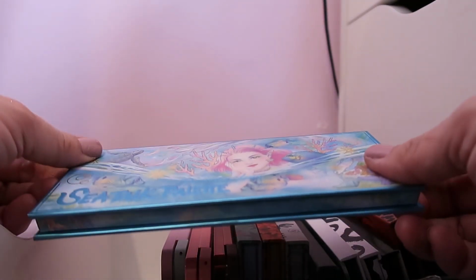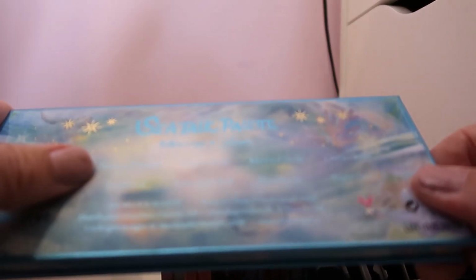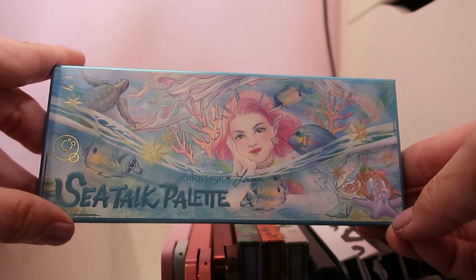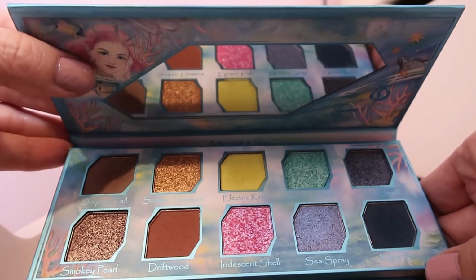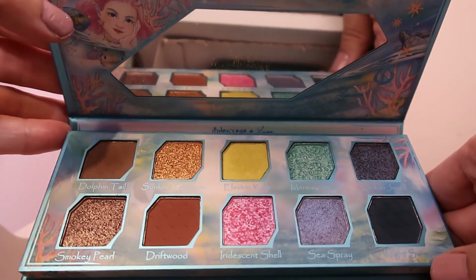Sea Talk palette. This was in collaboration with, where is it? Here. I'm not so sure, what's the name? Laura. In collaboration with Laura. I don't know her, but I really like the color scheme, so I also bought this one. This is also beautiful. More blue, and there is a nice pink.